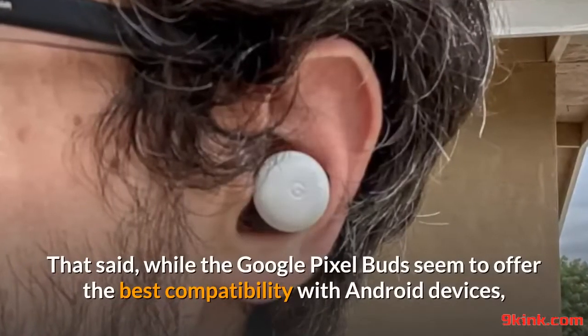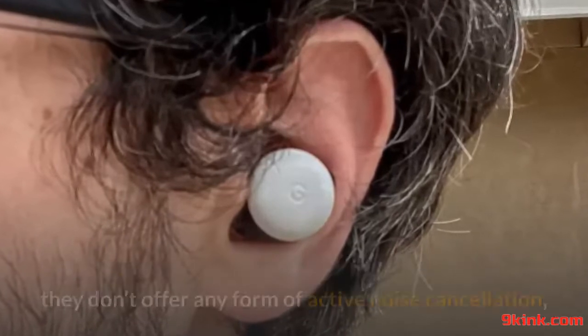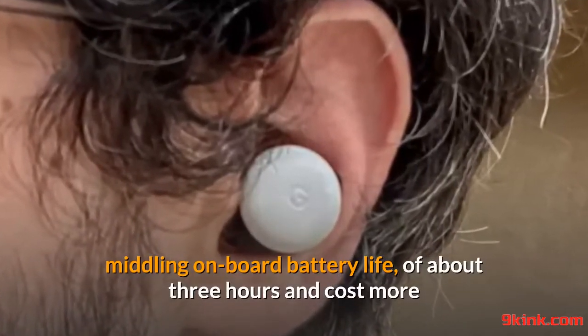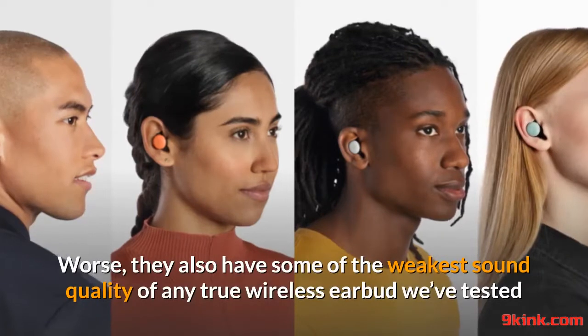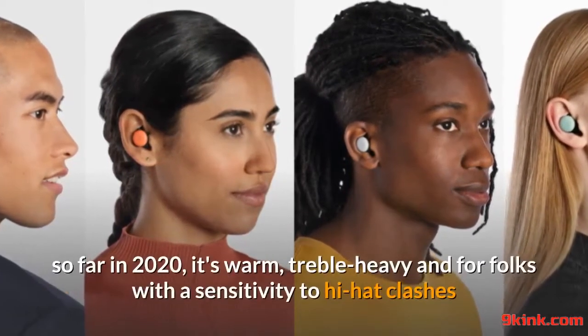That said, while the Google Pixel Buds seem to offer the best compatibility with Android devices, they don't offer any form of active noise cancellation, have middling onboard battery life of about 3 hours, and cost more than other comparable earbuds from Sony and Samsung. Worse, they also have some of the weakest sound quality of any true wireless earbud we've tested so far in 2020.